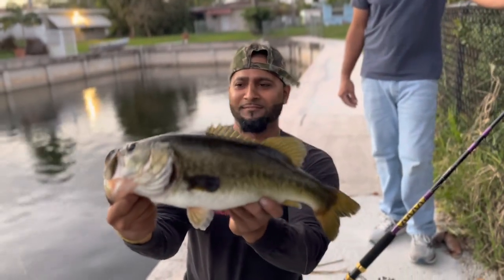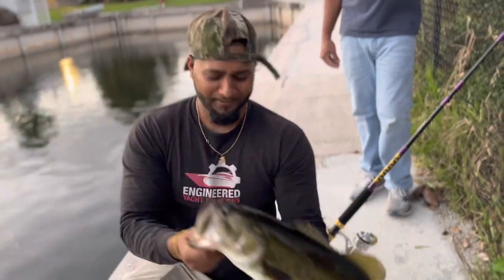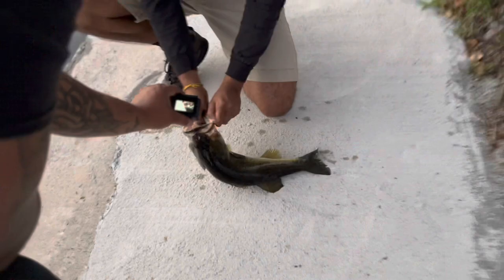All right, I know you're excited. Congrats. Let's send him back and let's get another one on, a bigger one, all right? We're getting bigger to the snook, dude. This is crazy. It's going to happen, I have a feeling. Let's get it though. Need that snook.